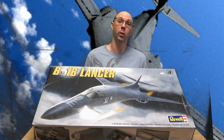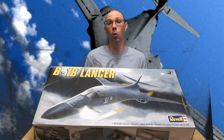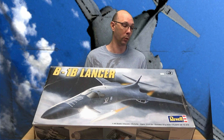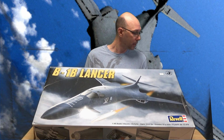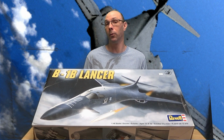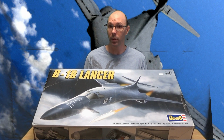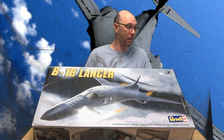Let's see, 238 pieces. Last plane was 105. So quite a bit more, and they are definitely all in this box. I counted them once before, so we will show you that. It's molded in light gray. Of course, it's going to get painted. And the decals, they are silk screen water slide. I don't know if there's a difference between that and printed, but I guess there is, otherwise they wouldn't put it on there.